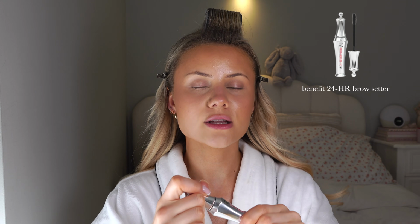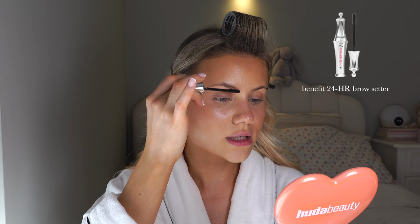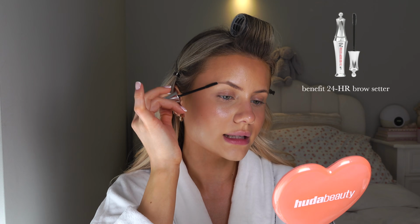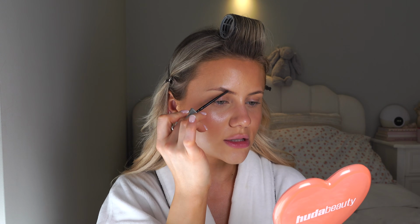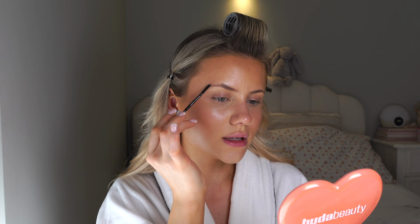Moving on to eyebrows finally. I'm gonna go in with the Benefit 24-Hour Brow Setter. This is just a clear brow gel. I'm just gonna make sure nothing goes on my actual skin and just run this through my brows very lightly. Oh, I'm such a changed person. I just love a more natural brow now. Now I look at pictures of myself when I did a more heavy laminated brow. I'm like, what was I doing? It didn't really suit me. And now I just really love going in with a clear brow gel and then just doing a few little brow strokes with the product that I'm gonna use next.